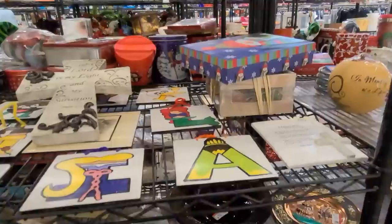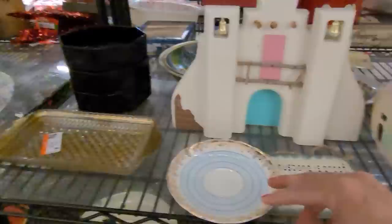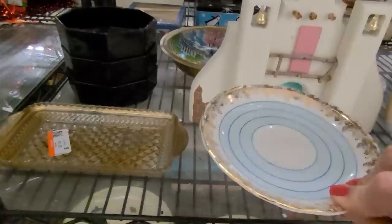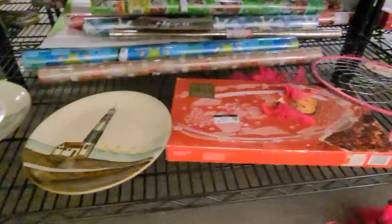Down here, we have some Southwest pottery. These are souvenir pieces. I'm going to leave them. Look at this saucer. This is definitely English. Oh, it's Caldo of England. I am going to pop this in the cart and see if by any chance the cup is in the mug section over there. If it is, it could be worth about $20 to $25.